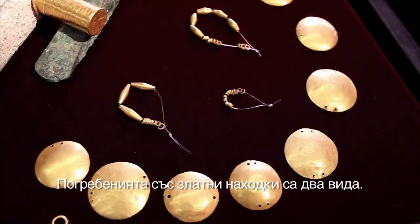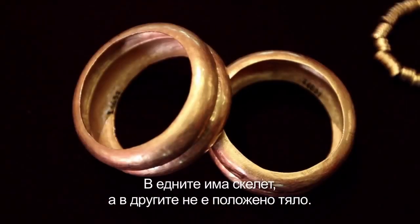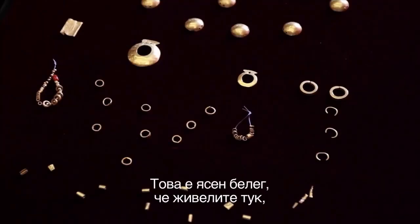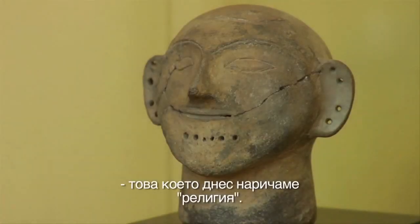There are two types of graves with gold artifacts in them, those with a skeleton inside, and symbolic graves, those that did not contain a skeleton. This is a clear indication that the ancient inhabitants of the Varna region had a very strict system of communicating with the afterlife, what we call religion today.